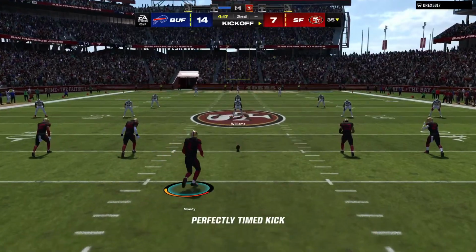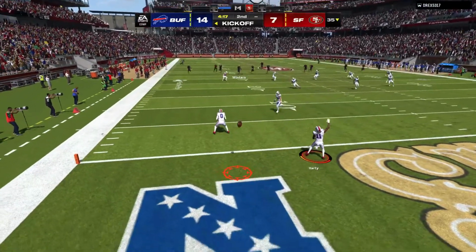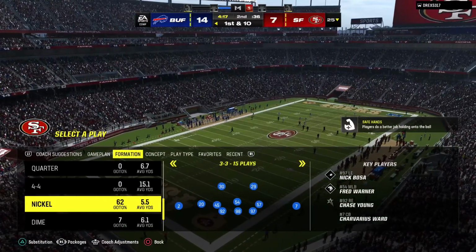So after the made field goal by Moody, he's back out to kick this one away. And that one will bounce out of the back of the end zone, so we will start here at the 25.